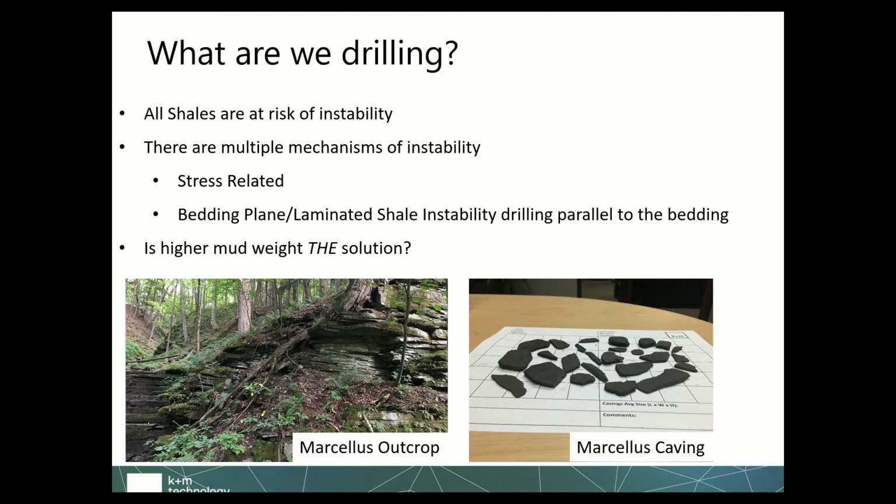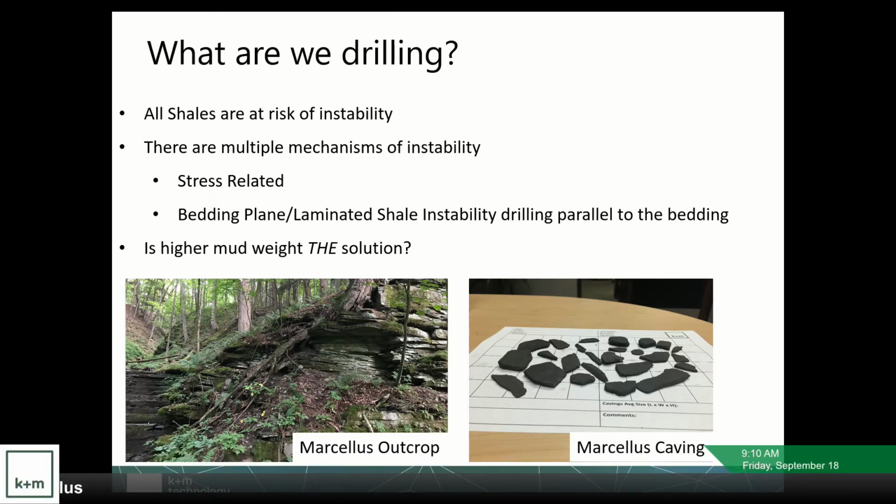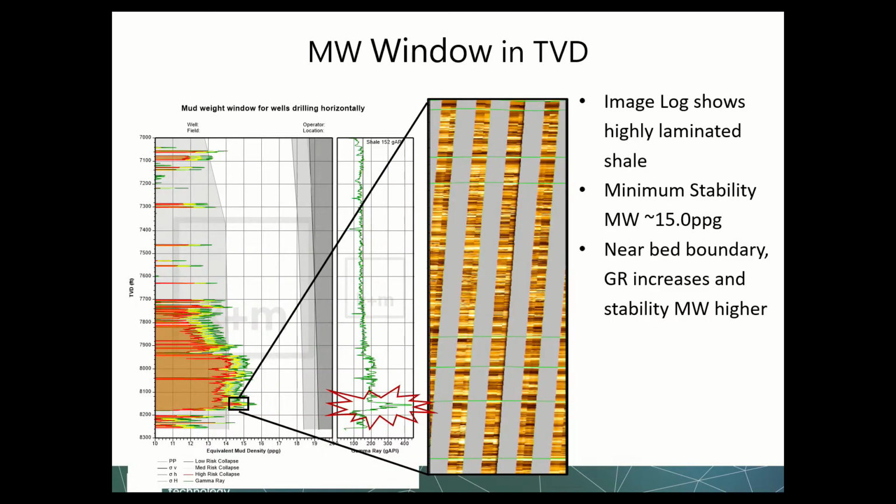So the question is, especially for the bedding plane instability, a lot of people think that raising the mud weight will make bedding plane stability even worse, because you're injecting fluid into those laminations, and then the rock becomes weaker and starts falling apart. At least it seems to be kind of an industry recognized concept that raising mud weight with bedding plane instability is not great.